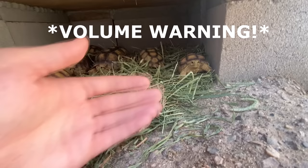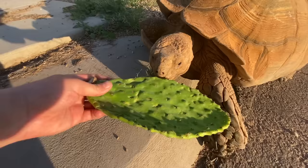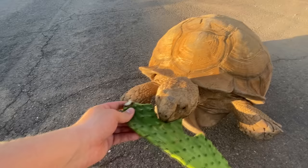Hey, buddy. All right, well, looks like somebody's out. Is that good? Come on. We gotta lure him all the way to that gate. Of course, we gotta give him a few bites along the way. Come on, buddy.